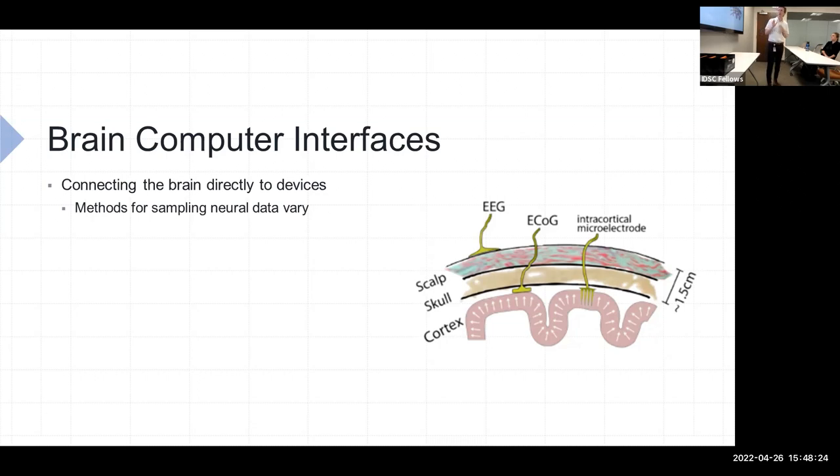And brain-computer interface systems typically range across a variety of modalities for how we collect that data. On the non-invasive side, there's electroencephalography, which is EEG, where the electrodes are placed on the surface of the scalp. And this is nice because it is ubiquitously available and doesn't require surgery.